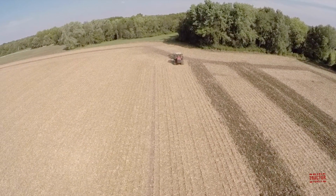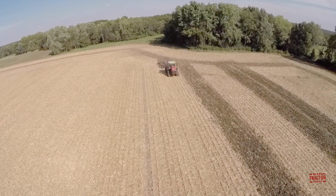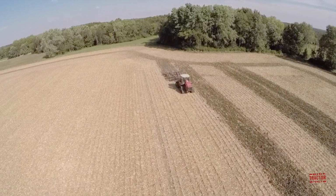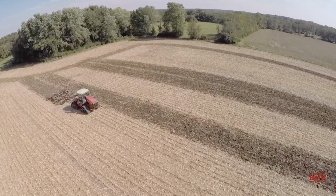I'll talk about this tractor's production history and specifications, as well as visiting with the operator about some of the technology that goes into the transmission's functions. But first, let's head out to the field so you can see and hear this big prairie monster in action.